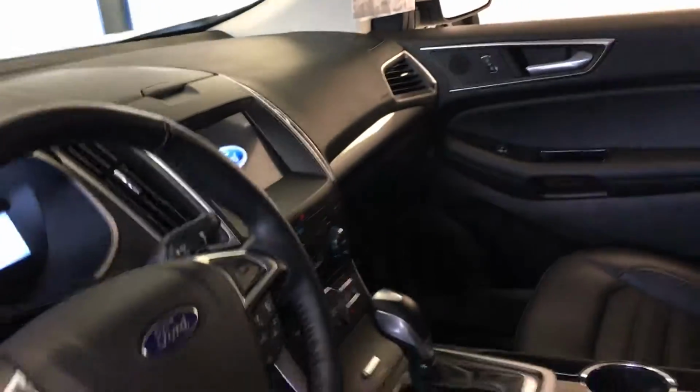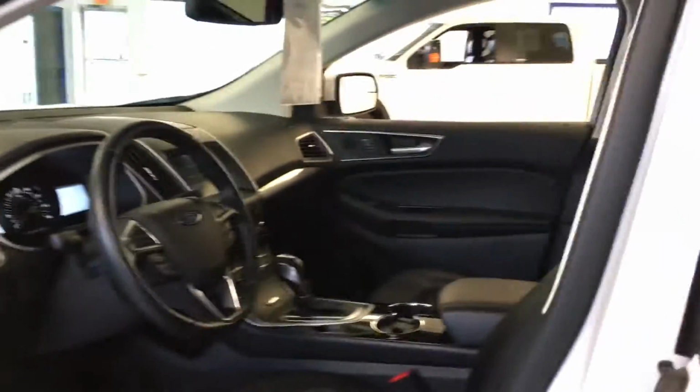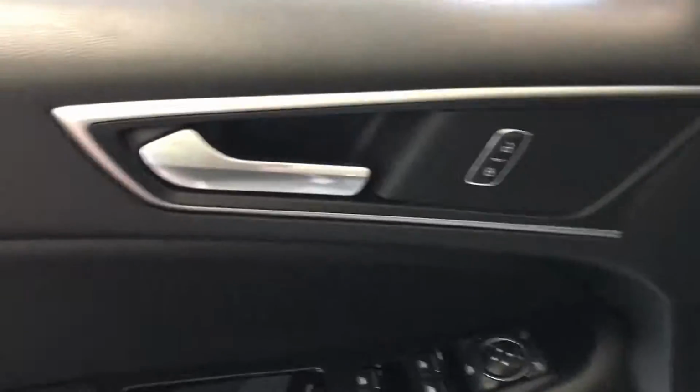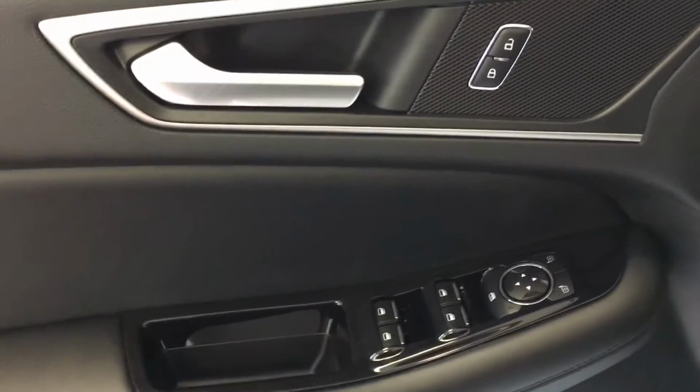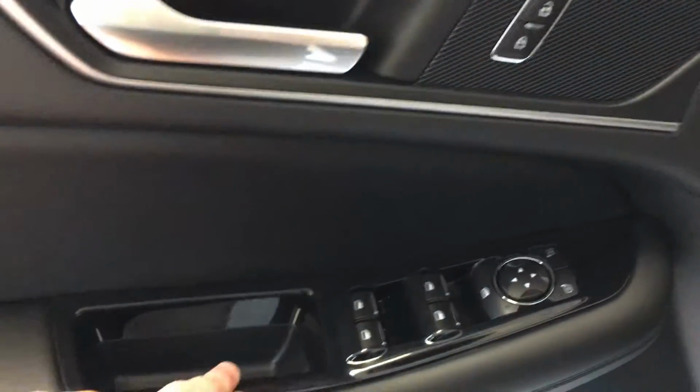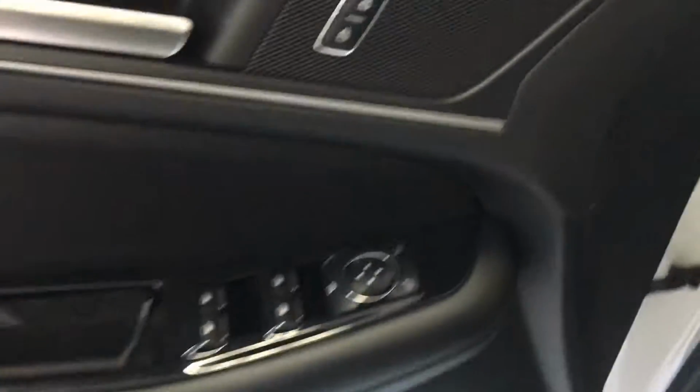What I'm going to do to give you a better idea of what it's like to be behind the wheel is jump in here and show you the controls and where they're located. I'll also start the engine and let you see what it's like to be in the cockpit. As you can see, you have your power door lock switches right here. You have your power window switches and your power mirror switches.